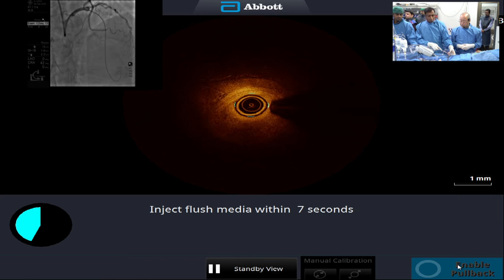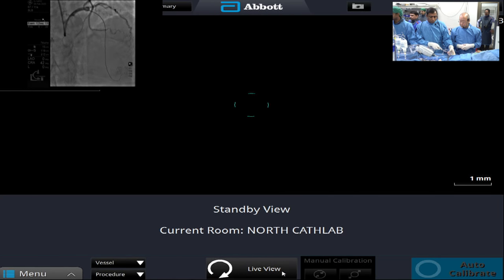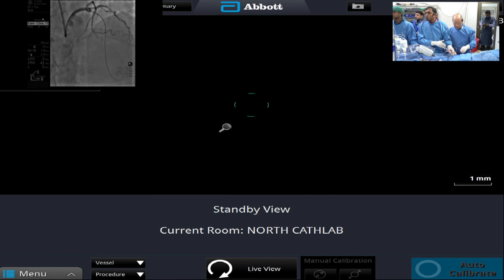One more. I'm afraid the recoil makes a flow problem, right? I say the flow is too small. No contrast in the LAD. No contrast. So why? Almost all the contrast goes to the CX, right? Just a moment. I remove it and then take an angio.